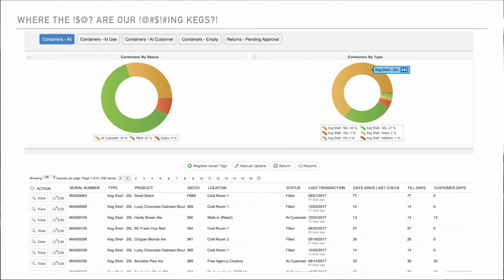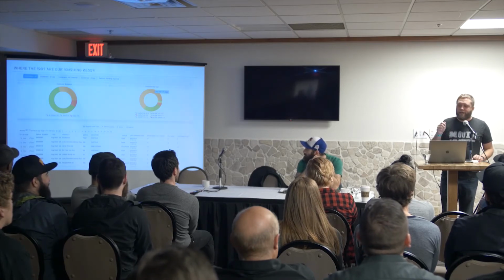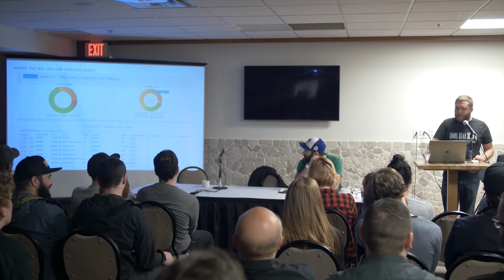So you can just print this out. You can filter, like show me all the kegs that we haven't seen in 30 days that are at a customer site or something like that. And you hand it to someone. They can actually go find places where a keg might be instead of just hoping it's there when they get there.